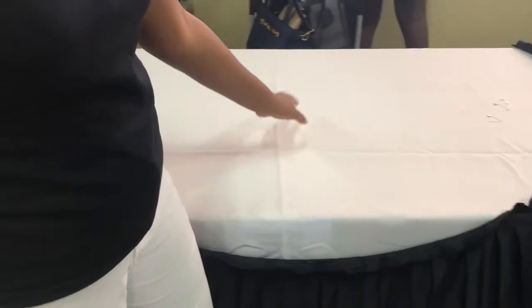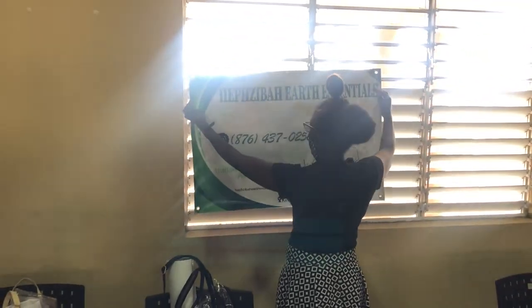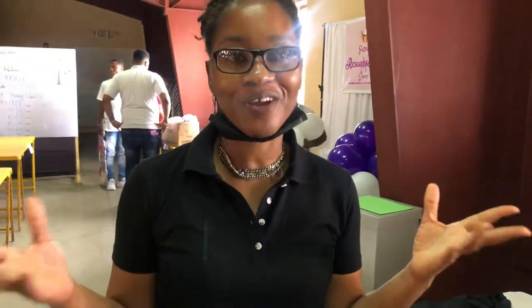So one of the things that I did, guys, as you know, we are on a budget, so I actually made my own tablecloth and sewed my own skirting and also I designed the banner. So yes guys, I was able to save some money because we try to turn our handmade fashion all the time.